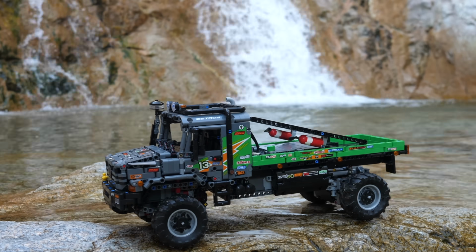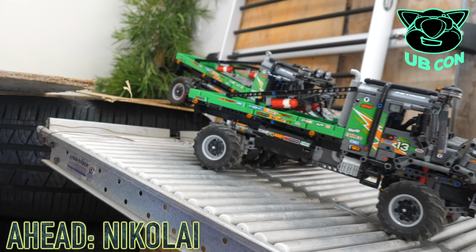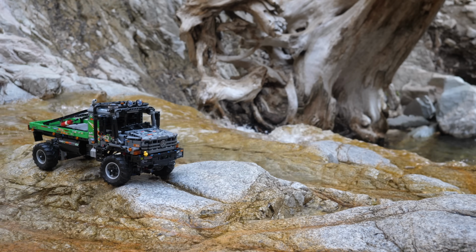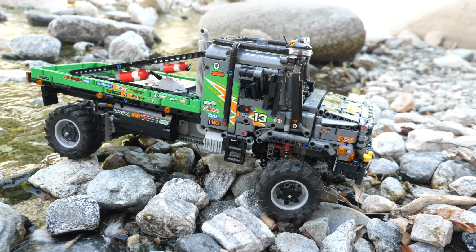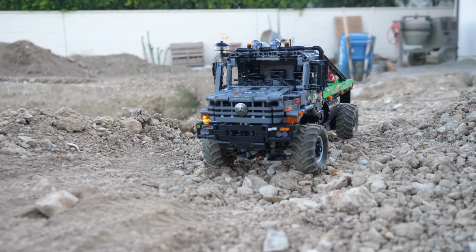Before I reveal the number 1 pick, I want to give an honorable mention to the Zetros. I personally loved this set. I love it so much that I bought 3 copies of it. The reason why I put it here is because the 2 kings of Technic, Serial and Racing Brick, severely disliked the set, mainly due to its high price tag of $330. I personally disagree with that and think the Zetros is worth it.